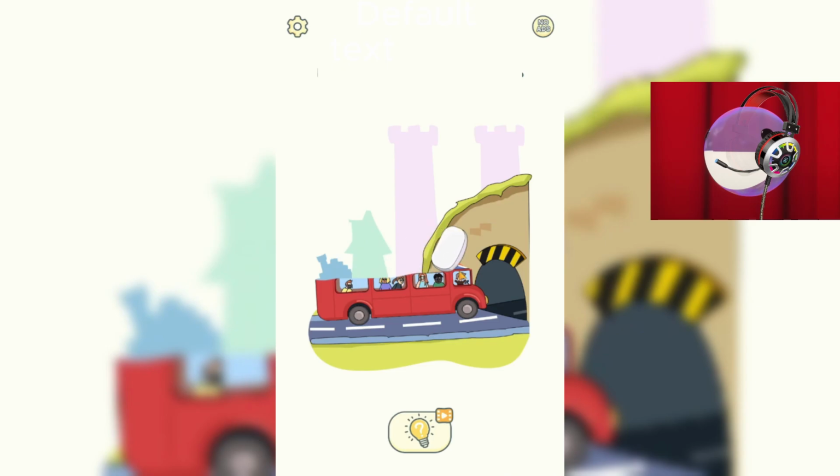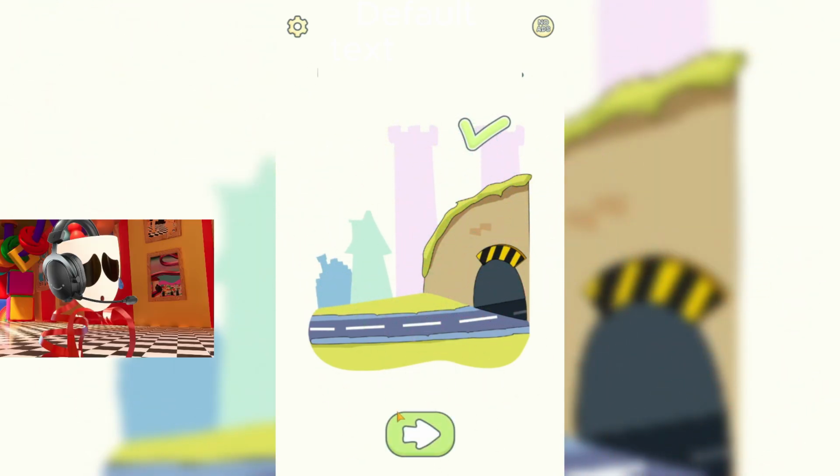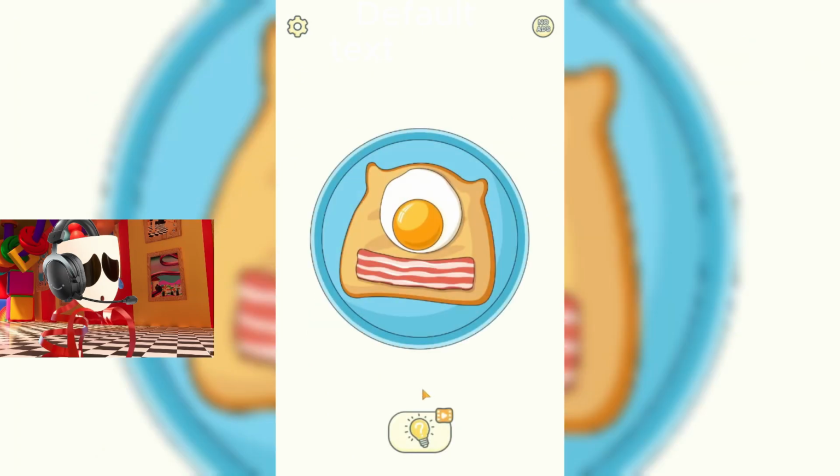There are just no people there. This means we can remove it. Now this bus can go through this tunnel on this road. It's cool that we were able to help these people get through this tunnel.